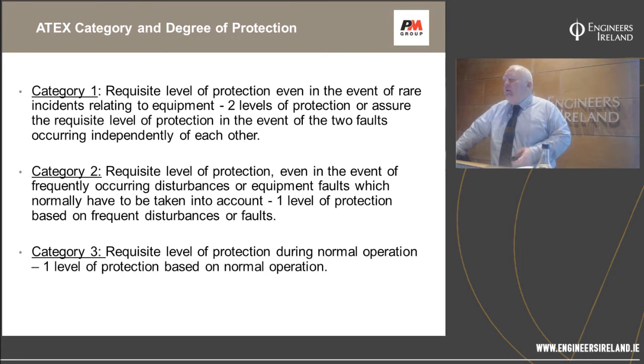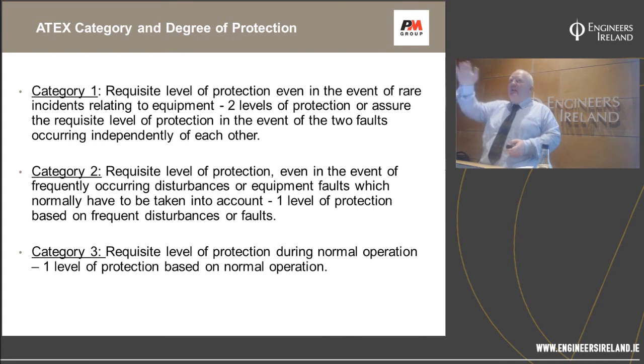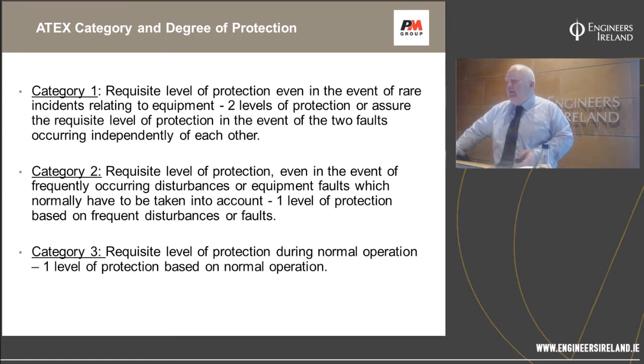Category 2, you only have to think of frequently occurring disturbances or equipment faults, something like the lubrication fails. But you don't have the weird and wonderful that the agitator swings wildly and hits against the side of the vessel. And it's 1 level of protection. And Category 3 is the requisite level of protection during normal operation. So it's 1 level of protection based on normal operation. So it's just more or less standard. It doesn't have sparks and ignition sources in normal operation.